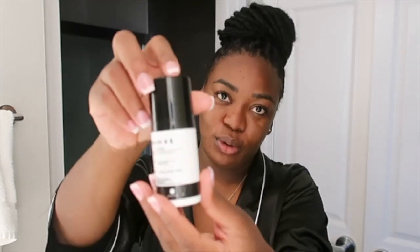Last but not least, the important one of it all, my moisturizer. This is called Multibiotic, and the Multibiotic helps balance the skin pH levels. This could also be used morning and night.